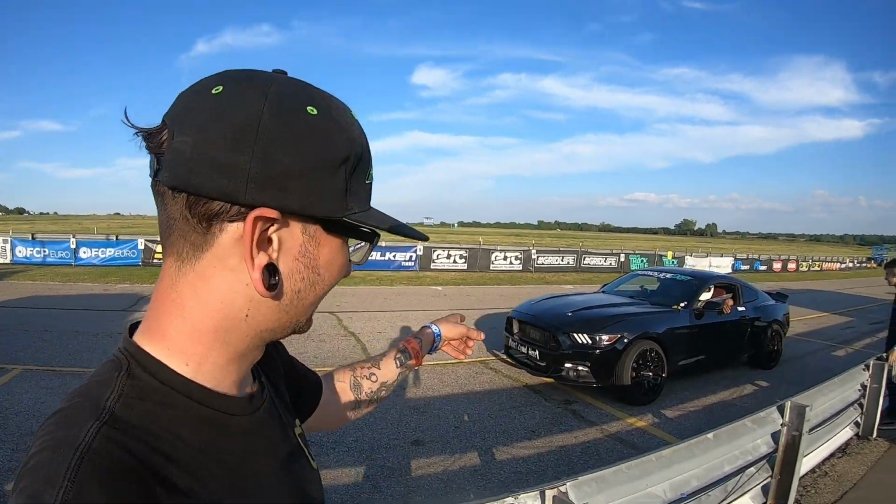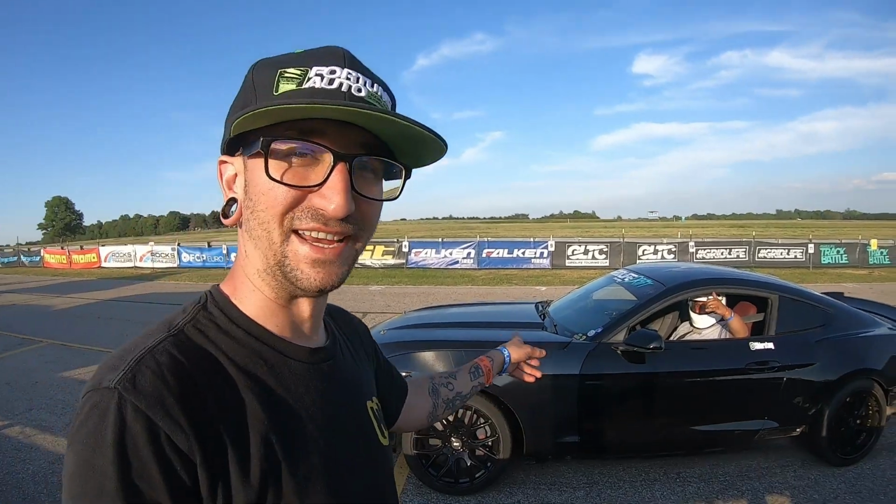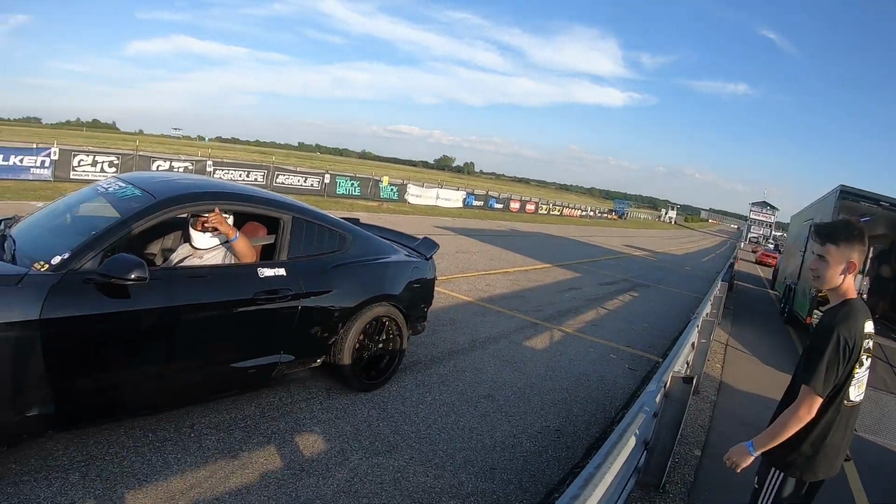This is sick. This is Dirk's LS550. It's got the JTP kit on it. V6 supercharged. Sends it. Hell yeah.